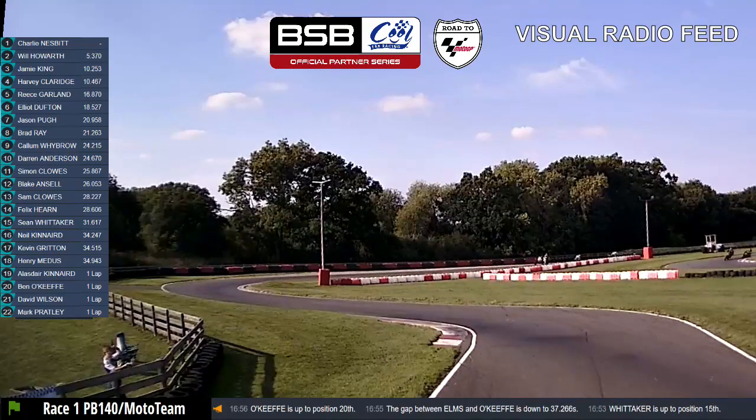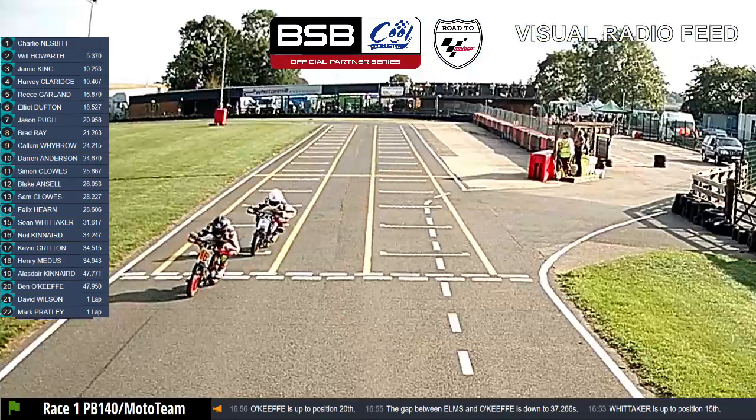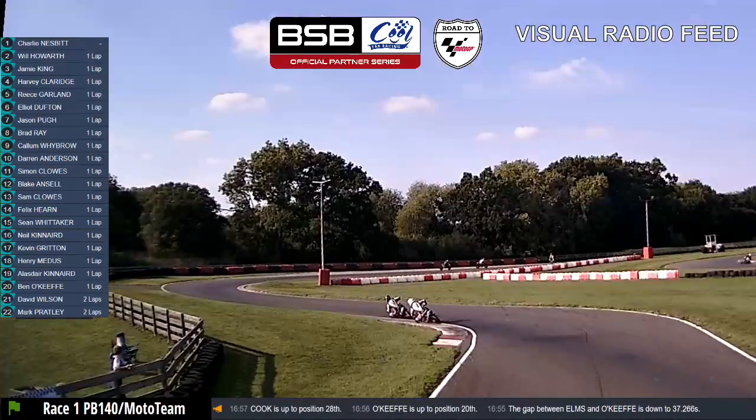It's a bit fast. Down into turn 10 to the left and right, and then all the way through, then down the straight they will come. It is action-packed here, and Max Cook is probably closer than he's been for a few laps now, riding almost pillion with Charlie Nesbitt.